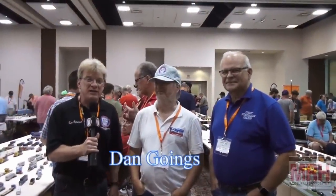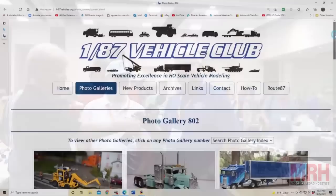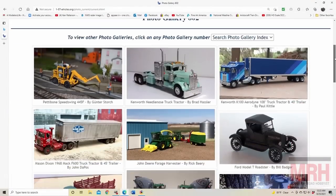I'm standing here with Dan Goins, and I've got Bob Johnson from the 187th Vehicle Club. We've talked to them before here at the RPM meet in St. Louis, and this year there's an awful lot of neat vehicles and a lot of stuff that you can purchase. So Dan and Bob, tell me about this group and what you all do to help promote the best hobby in the world. I'm Bob Johnson, and I maintain the website for the 187th Vehicle Club.